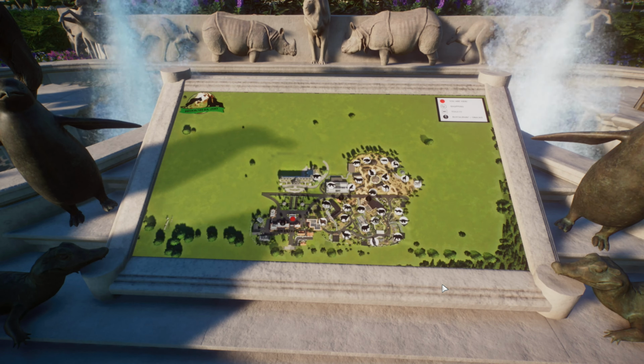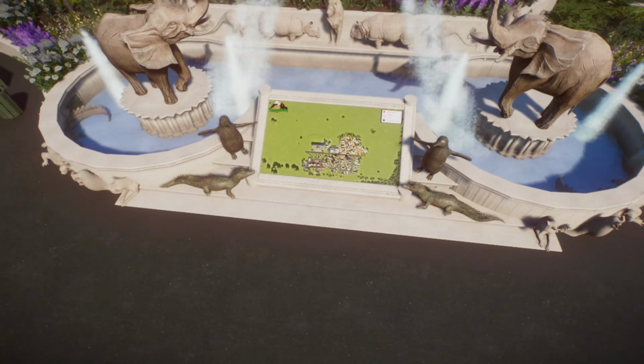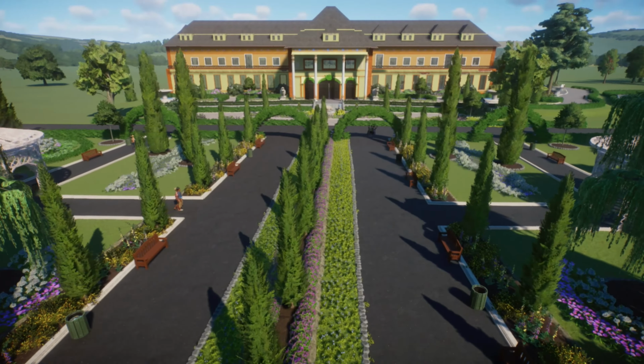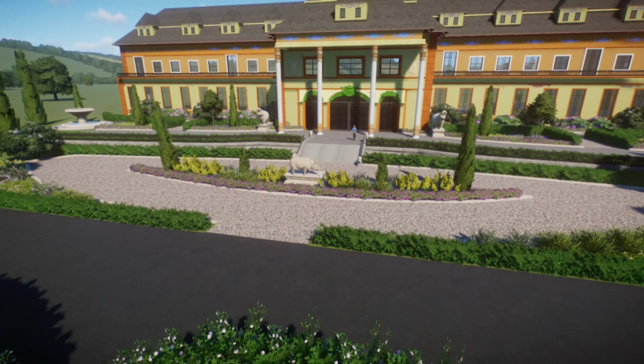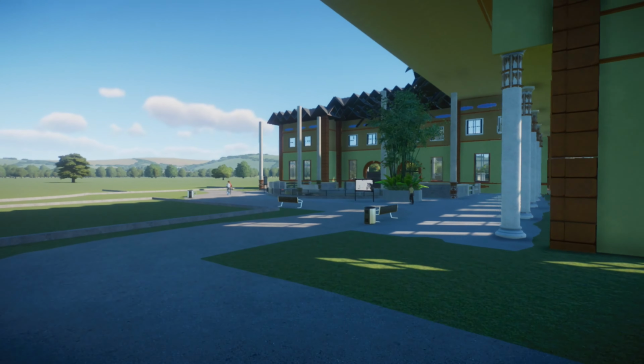Let's have a look at our new updated zoo map first. This zoo has become quite big recently and today we are going to get back into the Brooksburk Castle, where we built the first habitat in the last episode, which was for the Central American tapir or the Baird's tapir. We have some kind of a big indoor area for both of them.